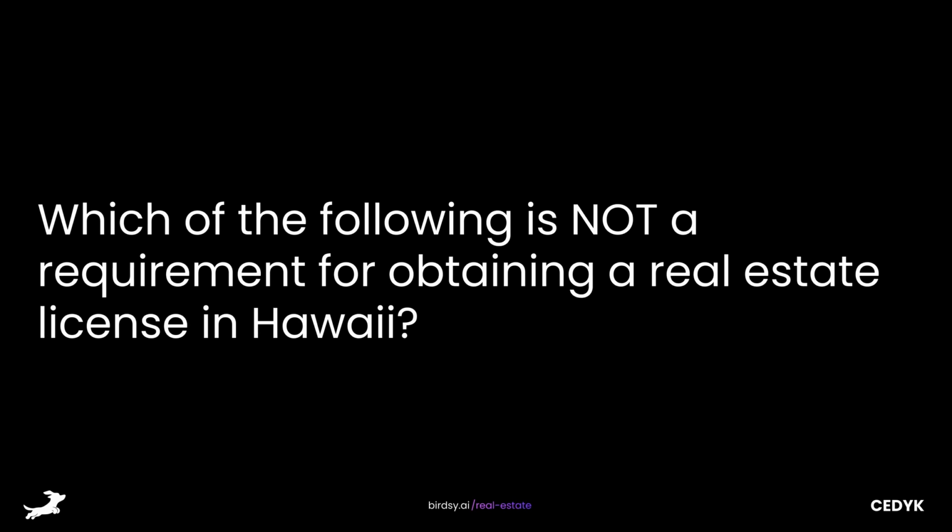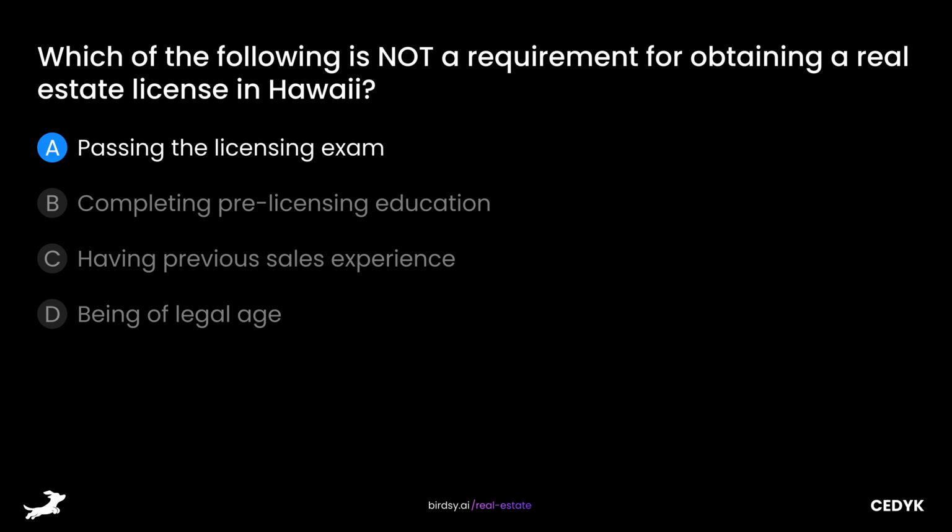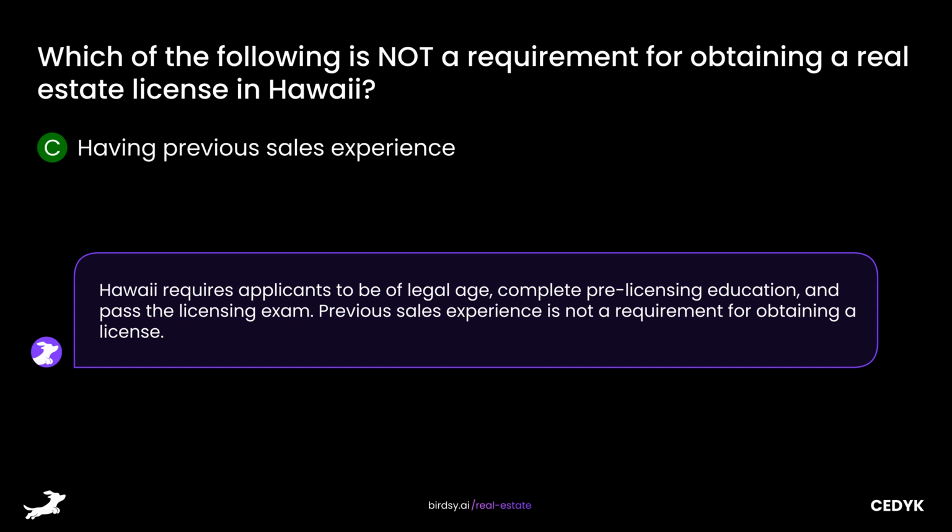Which of the following is not a requirement for obtaining a real estate license in Hawaii? Is it A, passing the licensing exam, B, completing pre-licensing education, C, having previous sales experience, or D, being of legal age? The answer is C, having previous sales experience. Hawaii requires applicants to be of legal age, complete pre-licensing education, and pass the licensing exam. Previous sales experience is not a requirement for obtaining a license.